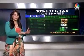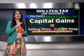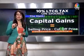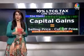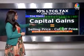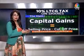Now let's move forward and take a look at how this is really going to play out. Very simple rule you need to keep in mind. Whenever you are calculating the amount of capital gain, you always need to consider the higher of the two, the cutoff January 31st price or the original price at which you bought the share. Now in the example that we have taken, the cutoff price is higher than the original cost of the share, the price at which it was originally bought a year ago.